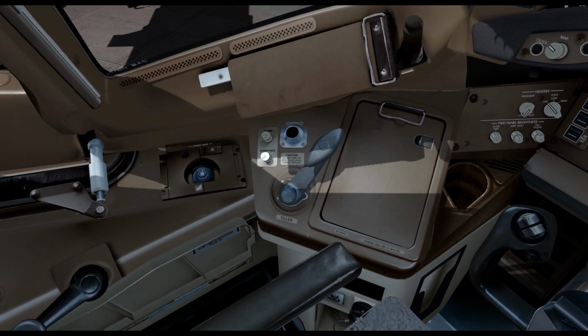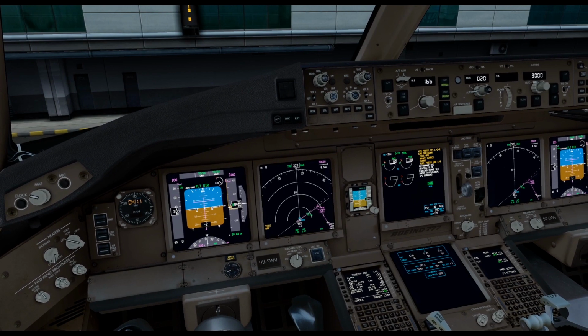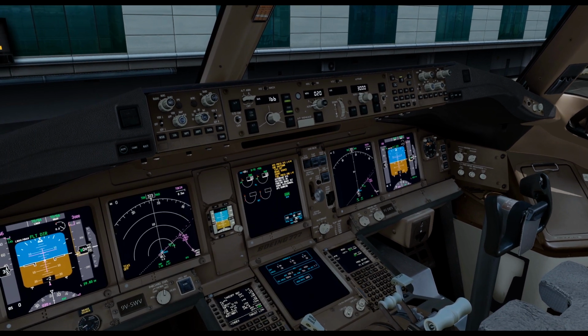Okay, let's test the oxygen here. Crosshatch showing, indicating that the oxygen test was good. Going to set the MCP up here, arm LNAV, VNAV. The airspeed selector set to V2 plus 10, 166 knots, heading 020, runway heading, and top altitude for the SID, 3000, set in the altitude selector.